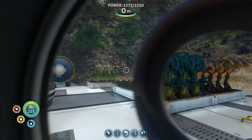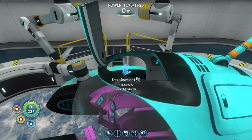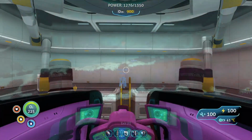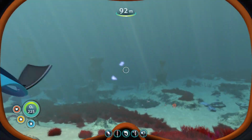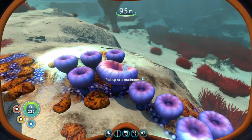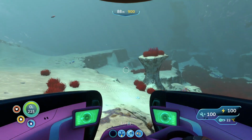Let's just go find ourselves another acid mushroom. Go hop inside of Karen, and we are off. Here we go. We're actually pretty close to the Jellyshroom cave, but... And there's some warpers over there. We only came for a single acid mushroom. There we go. We are all set.